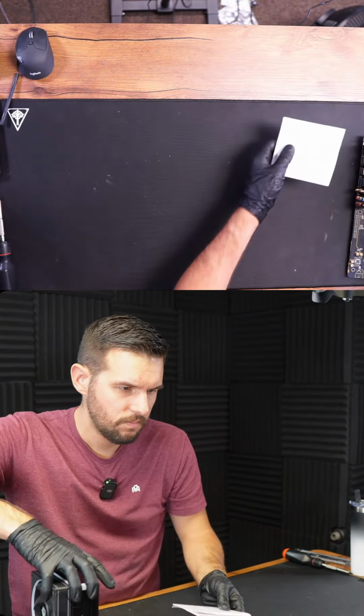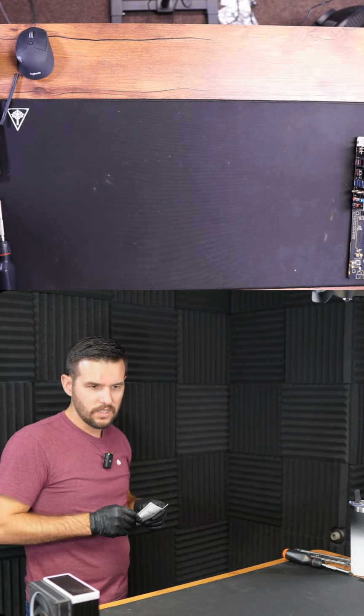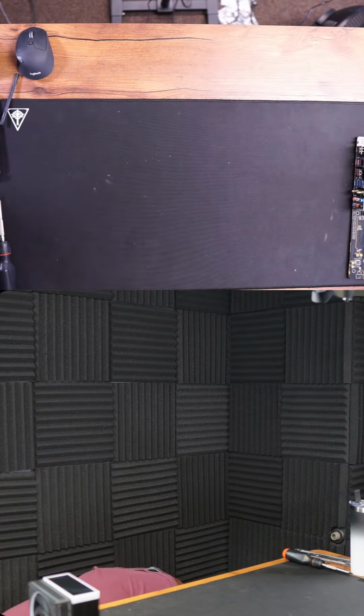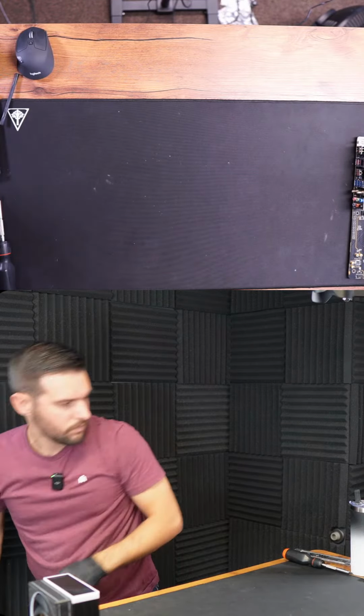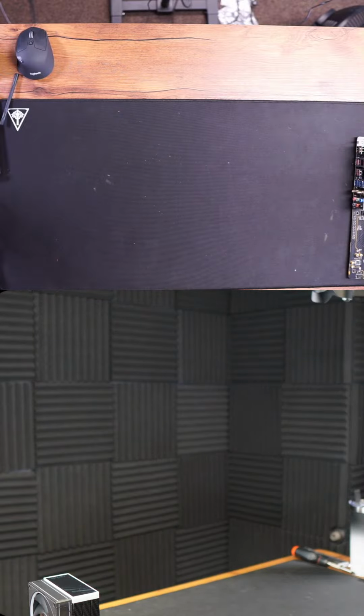Is a 5600X and a 3060 with 16 gigs of RAM a good combo for your first build? It's a great combo for your first build, especially if you can get some good deals on it, you know? Because all that stuff is a little bit older now.